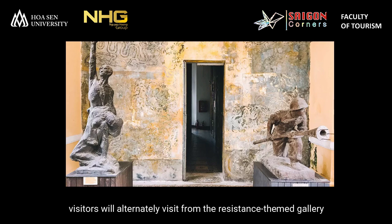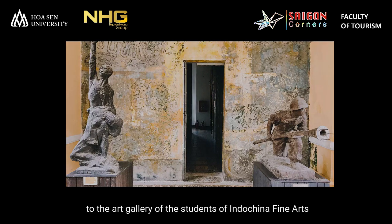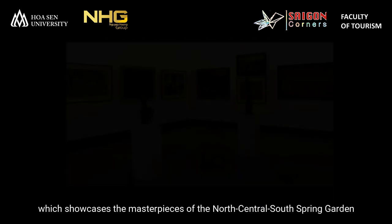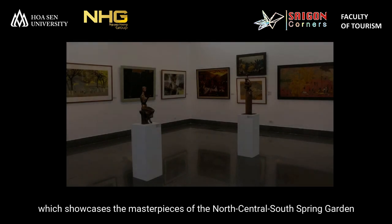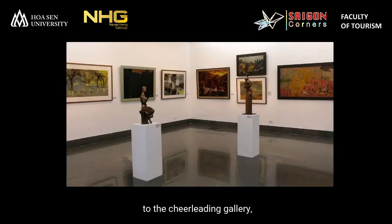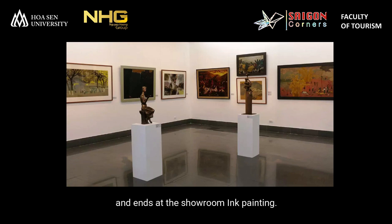Visitors will alternately visit from the Resistance Art Gallery to the Art Gallery of the Students of the Indochina College of Fine Arts, which showcases masterpieces of the North, Central, and South, from the Spring Garden to the Cheerleading Gallery. That ends at the Ink Painting Showroom.